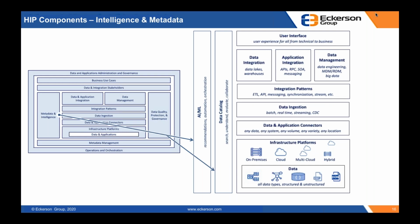Artificial intelligence and machine learning, intelligence and metadata are an important part of HIP. AI/ML provides the intelligence in a smart HIP system, algorithms and machine learning that are used throughout to provide recommendations to integrators and to support automation and orchestration. Data catalog is a core component of data management that supports the capabilities for data integrators to search for data, understand and evaluate the data, and collaborate and share what they know about the data that they work with.